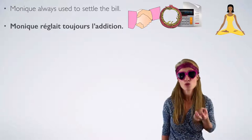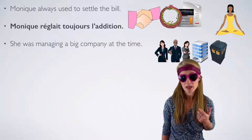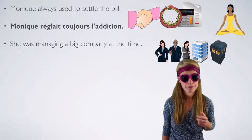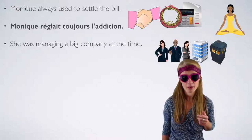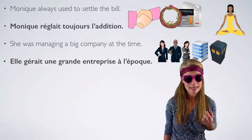Monique réglait toujours l'addition. She was managing a big company at the time. They would say "à l'époque." Elle gérait une grande entreprise à l'époque.